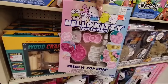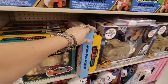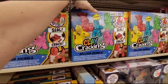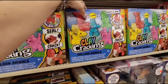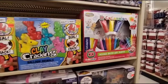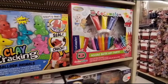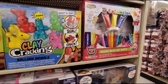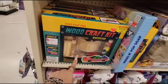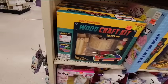Press and pop soap. So, toys? I mean, Christmas? This would be great for, well, I think this is for girls. $8.99. It was $17.99. Look at Coco Melon. $4.49. Deluxe. Sherry, Michelle, bath art party. Michelle, Sherry to the front. Thank you. The boys, like, wood craft kit. $7.49. Those are some good deals.